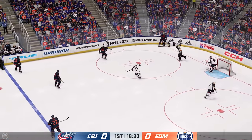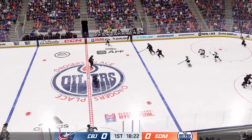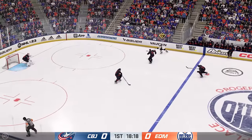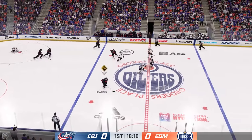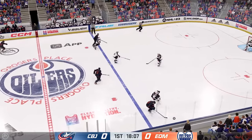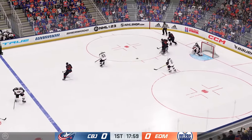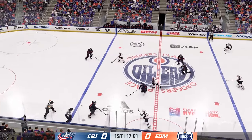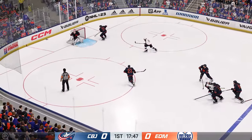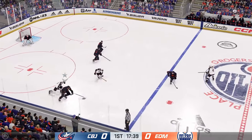The Blue Jackets have it against the wall. Picked up along the boards by Roslovic. Into the offensive end now. Dropped him in the open ice. Here they come on the attack. Kind of lost control for a second there, but regains possession. Taken by Voracek. He carries the puck up along the wing. Dumps it in. Edmonton's got a hold of it along the wall.